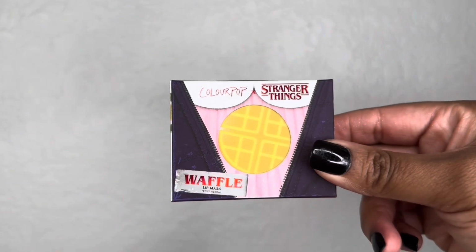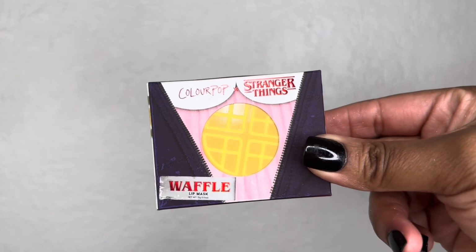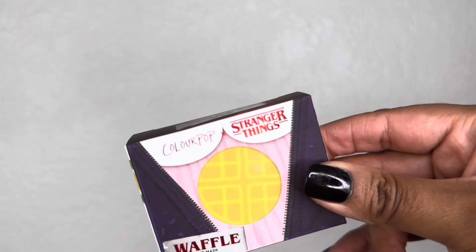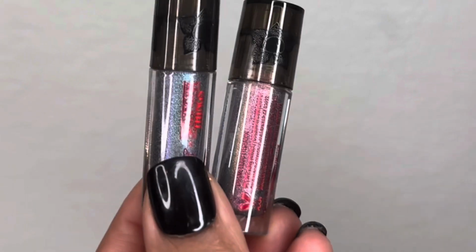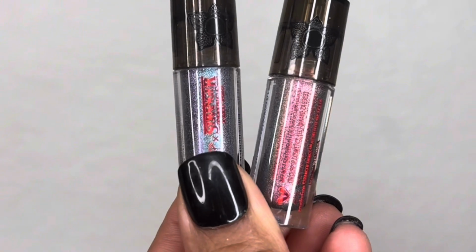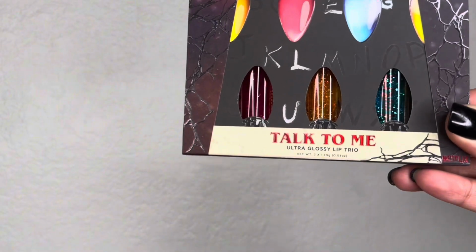So the first thing that I want to show you guys in the collection is this waffle lip mask. Again, if you don't watch the show, Miss 11, the girl with the superpowers, she has like a thing about waffles. She loves herself some waffles. Next we have these chromatic liquid shadows. I don't know if we're gonna use these today, but these are absolutely gorgeous. These colors for Halloween are just popping off. I love these.